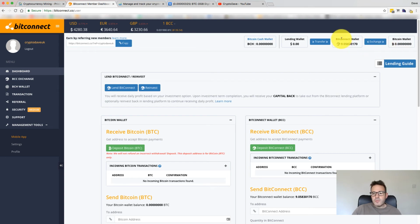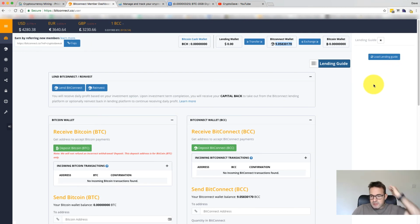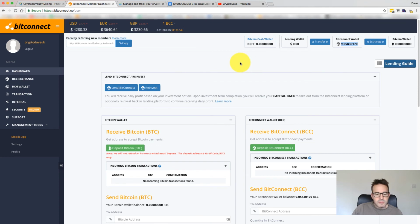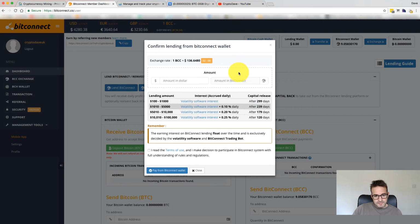Hi, welcome back. So we now have the money. I had to adjust the bid price just to get it to go through reasonably quickly. But we now have a balance in our Bitconnect wallet, which is what we need to lend out. I'll just make a note of that. Then we can see there's a lending guide here, which gives information about the different aspects of lending. I don't think we need to read that now. Let's just go through to lend Bitconnect, and we'll see what happens.